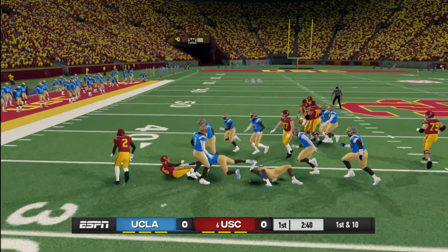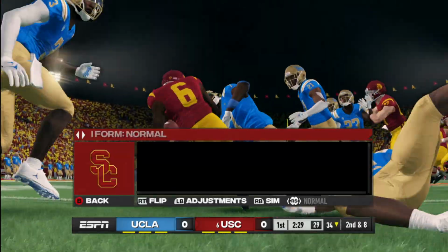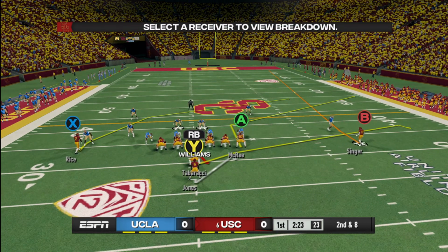They go to the ground game. Brought down right around the 34. Jones picks up 2 yards with a carry. That makes it second and eight, from their own 34-yard line, second down.